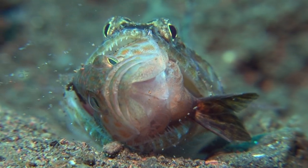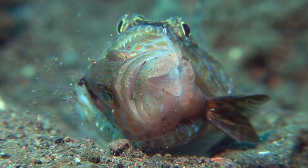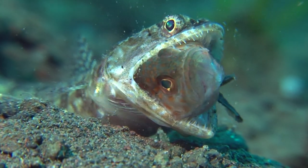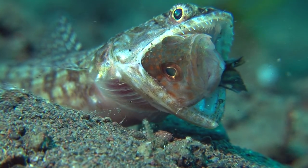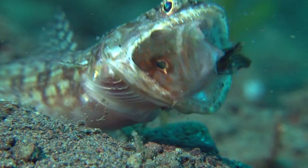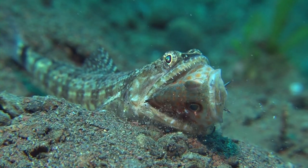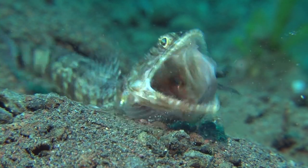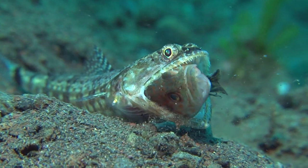He has a great deal of trouble devouring the goby. The agony lasts more than 30 minutes. Before these fish strike, the color of their heads keeps changing. The reason is still a mystery.